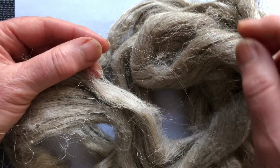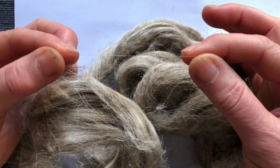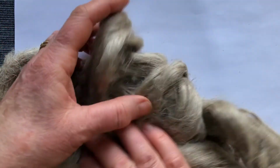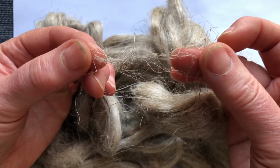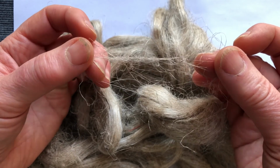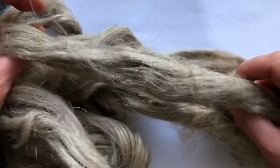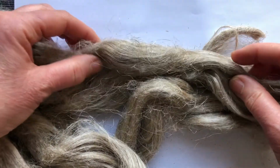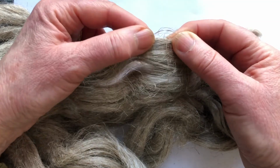Some of it's quite wide in width and some of it's very slim, so hopefully you can see that that's very slim, and somewhere I've got wider width here, more coarse. So those fibres can be separated and it would go to be sorted and stroked out into one direction. It's got a natural sheen to it. It's called a bast fabric because it comes from plants.